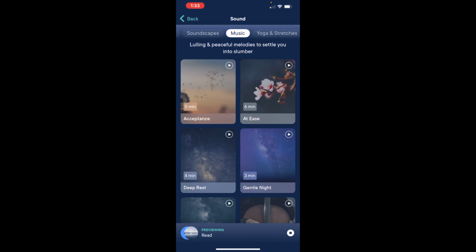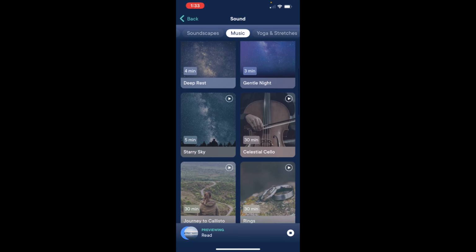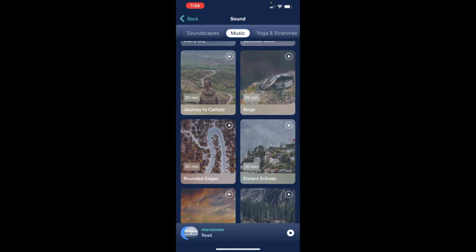Next is music, and this is another awesome new feature with Premium. I use this all the time when I don't want to listen to a meditation, and it really helps calm me and relaxes me and prepares me for sleep. I'm not sure how they do it, but anytime I turn on the music, that alone really helps me fall asleep, and I don't even remember ever finishing a song. Altogether, there are 19 music melodies that range from 3 minutes to 30 minutes.